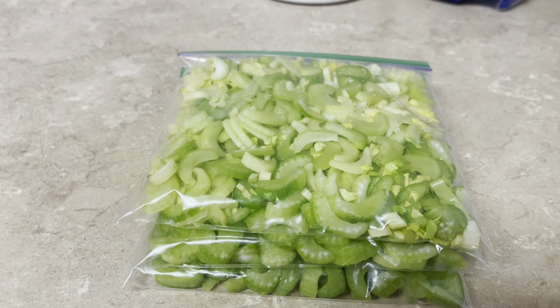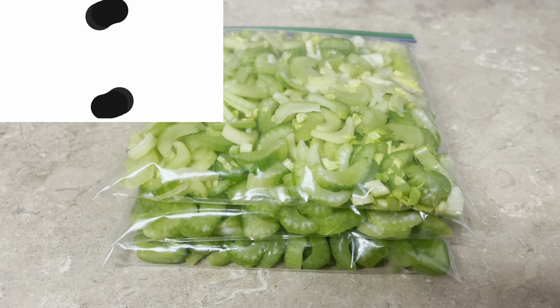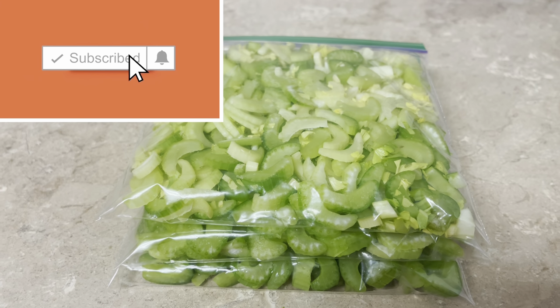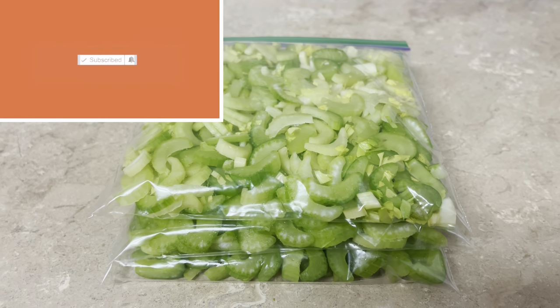All right, so I got all my prep done. My chicken was divvied up into three different meals. This is chopped up into three different bags. And then I only had one pepper left after I did the chicken stir fry. All right, you guys, the day must go on.